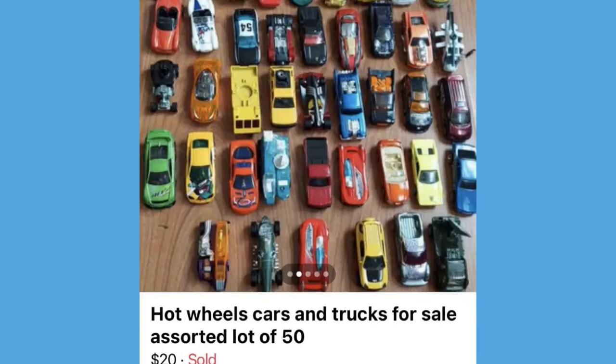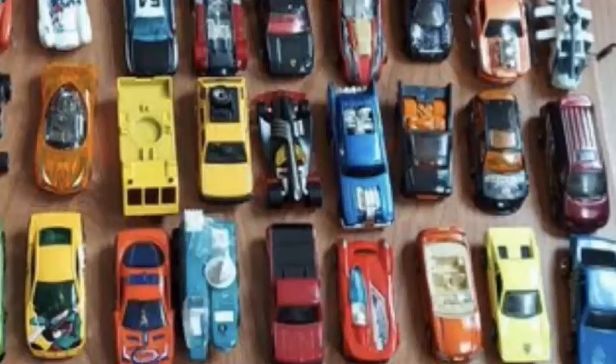And here is another one, Hot Wheels Cars and Trucks for Sale, assorted lot of 50 for $20. Take a second here and see if you can pick out the Acceleracers car. And if you zoom in right there in the middle, bright blue, we have the Gen 2 Realm Series jackhammer. And once again, for a lot of $20, it's kind of hard to gauge the condition. Doesn't look like it's in bad condition. But for a lot of $20, that car pretty much pays for the lot itself. I mean, carded those sell for what, 50 to 60 bucks these days?